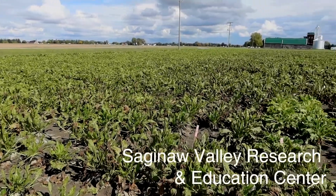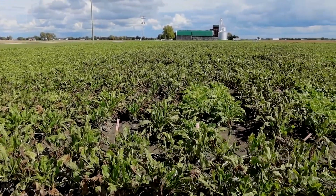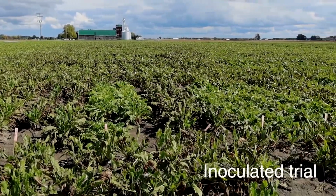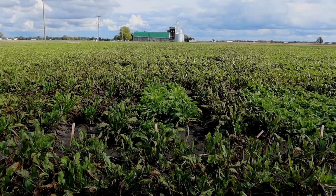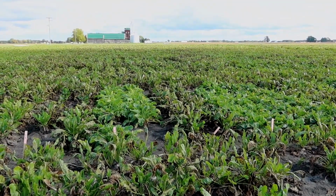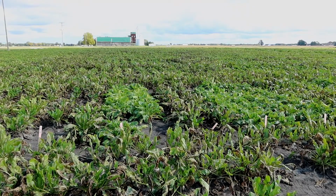I'm at the Saginaw Valley Research and Education Center, and I'm going to pan around here. I'm at the Cosper nursery here. This is an inoculated trial where we submit all our commercial hybrids for testing. We also have similar trials across the country, one at Randolph, Minnesota. I'm going to walk over here and show you a couple of our new Betaseed hybrids.